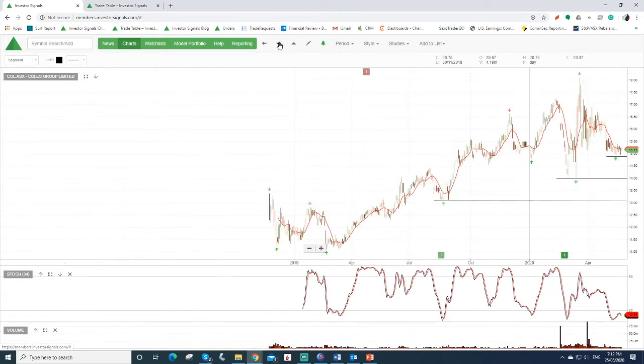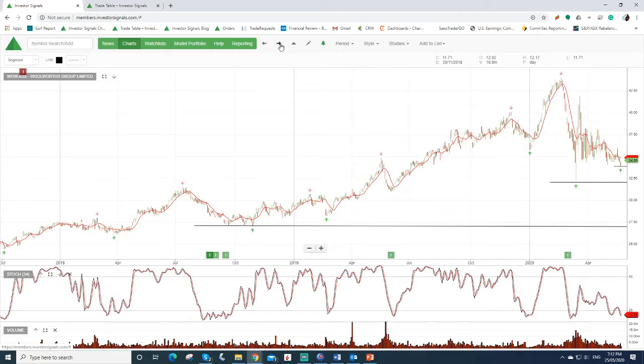Coles. This is one that I've been regularly updating on the blog. We've had a correction from $18 down to $15. From a risk reward standpoint, owning Coles here, letting it rally a little bit higher and then selling covered calls, you're getting almost 10% income from the dividend plus the call option income with relatively low risks to the downside. So we like Coles at this $15 level at the moment.